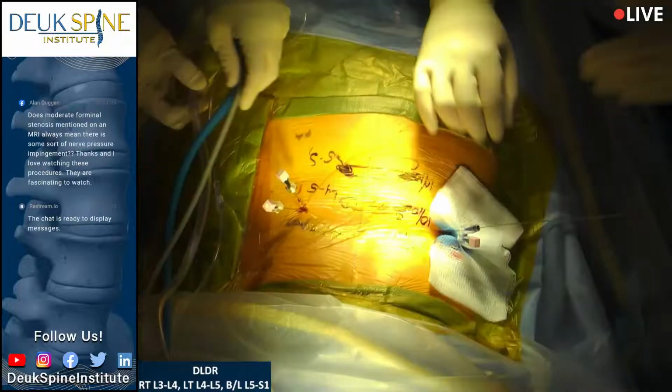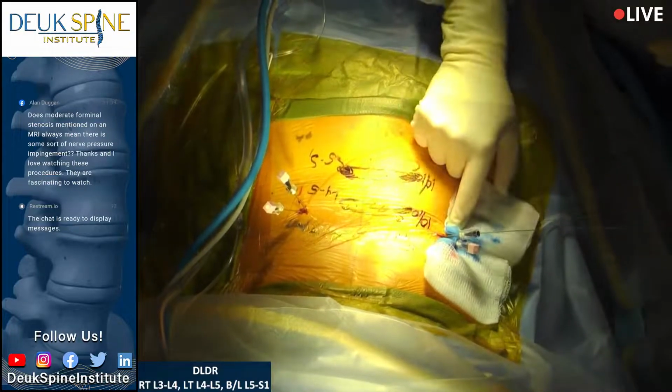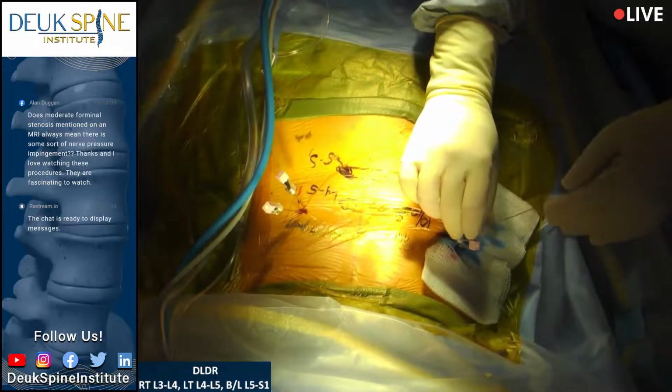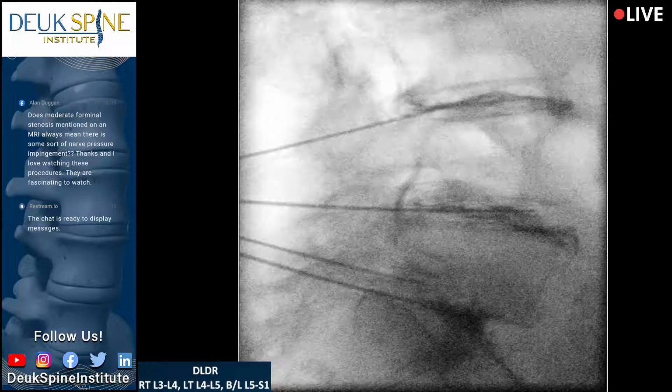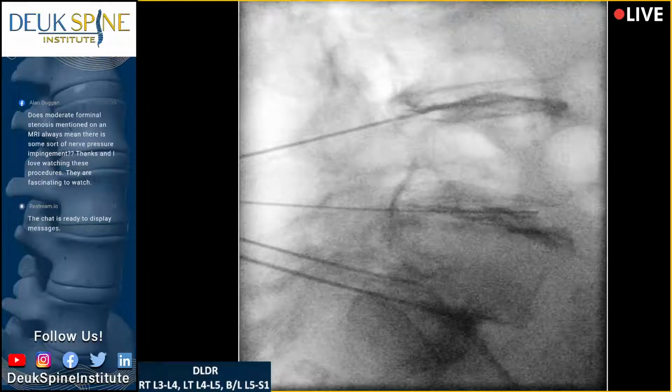All right. So the first one I'm going to fix is going to be this left side at L4-5. Shot. So I'm going to put my guide wire. I'm going to take out the needle. And you've got to be careful because sometimes when you try to pull the needle out, it'll pull the guide wire out. You don't want to do that. Next, I'm going to bring down the dilator.